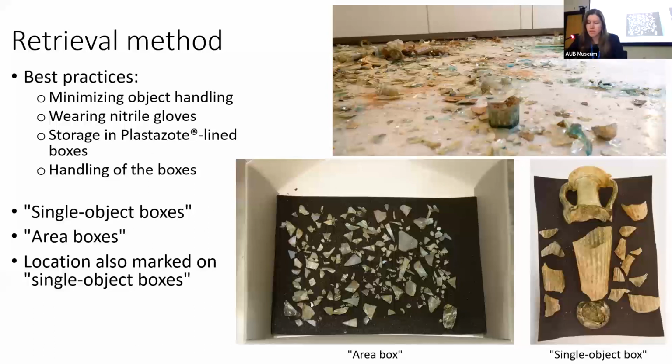Due to the advanced degradation of the glass, nitrile gloves had to be worn at all times to handle shards. Also, because it was hot and humid weather and we were all sweating quite a bit, our hands would otherwise have picked up all the flaking iridescent layers, which are very important to conserve as they are part of the original glass. Objects and fragments should be kept in conservation grade boxes lined with plastazote foam to prevent them from moving and rolling. They should be placed in the box in a single layer and spaced out as much as possible. Boxes should be stored close together to avoid dust accumulation. And finally, boxes should be handled using both hands.